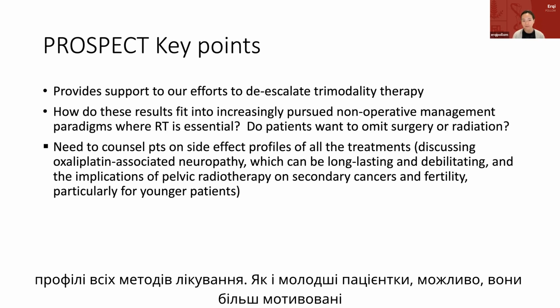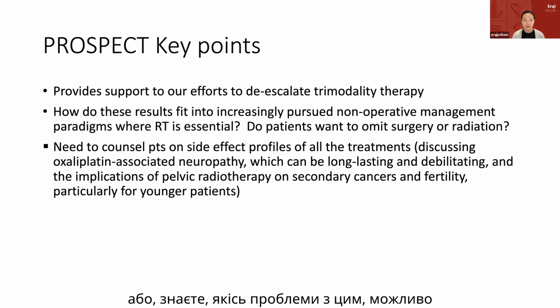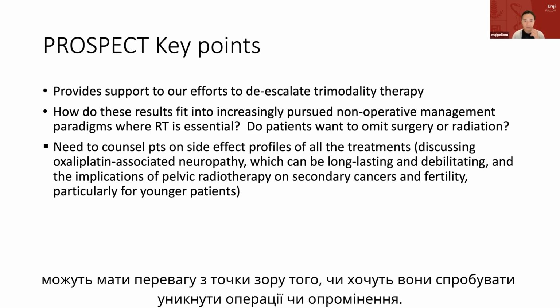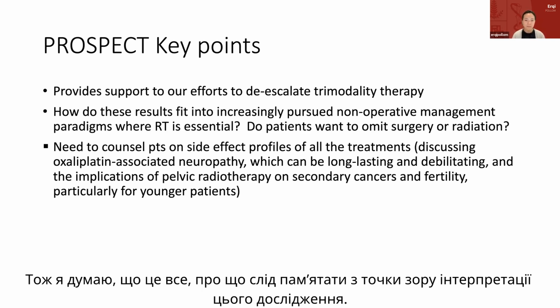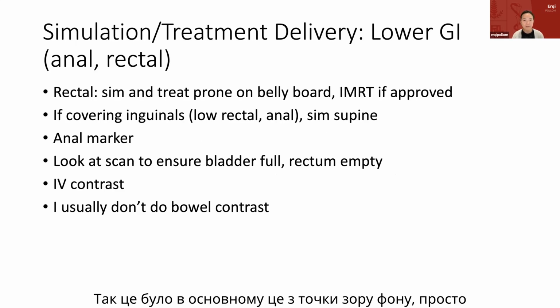In younger female patients, maybe they're more motivated to avoid pelvic radiation, or patients who already have neuropathy may be more inclined to avoid oxaliplatin chemotherapy. Patients may have a preference in terms of whether they want to try to avoid surgery versus radiation. So I think these are all things to keep in mind in terms of interpreting that study. That was basically it in terms of the background.